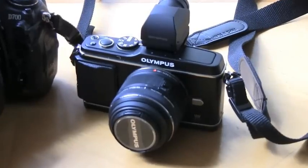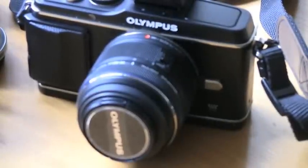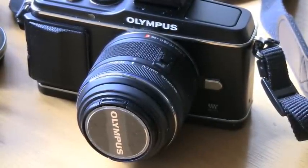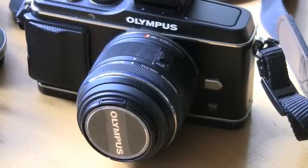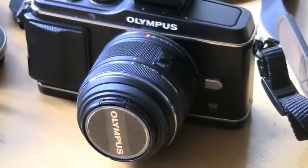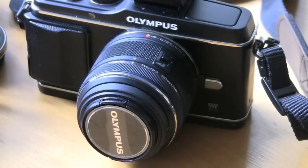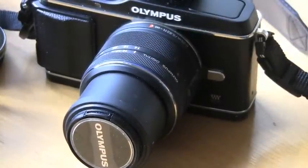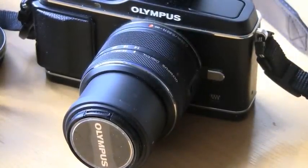So let's talk about the lenses real quick. What I have on here now is a 14 to 42. So this is equivalent to 28mm to 84. It's kind of your general standard kit zoom lens, and it works pretty well. Not the sharpest lens, but when you're just shooting at smaller apertures, it does pretty good. Its main advantage is it's super lightweight, and it collapses. It's actually a pancake lens. There it is, fully extended. As you can see, when it's retracted, it's really, really tiny.